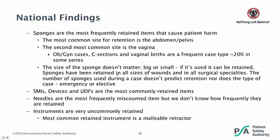If it's big or small, the point to take is if it's used, it can be retained. And they've been retained in all sizes of wounds, and it's all specialties. It's not just those cardiac surgeons. It's all specialties. And surprisingly to some, the number of sponges used during a case does not predict retention. In fact, we see very small cases, cases where only 10 Ratex sponges were used throughout the entire operation, yet there's still a sponge that's retained. And it doesn't matter whether it's an emergency or an elective case.